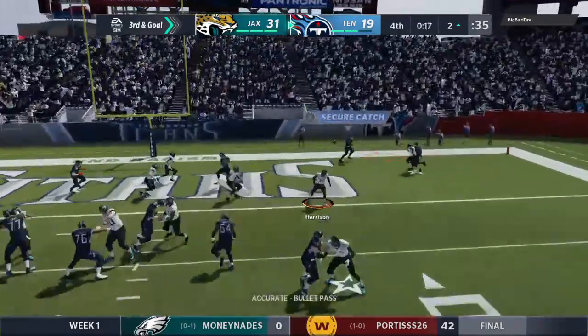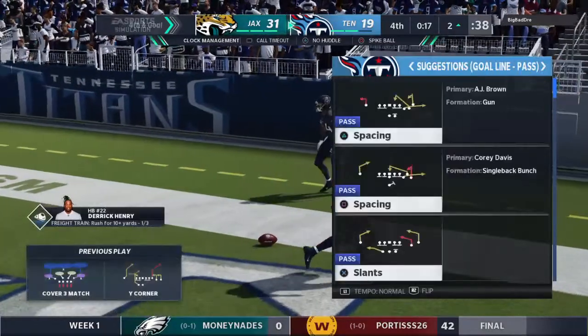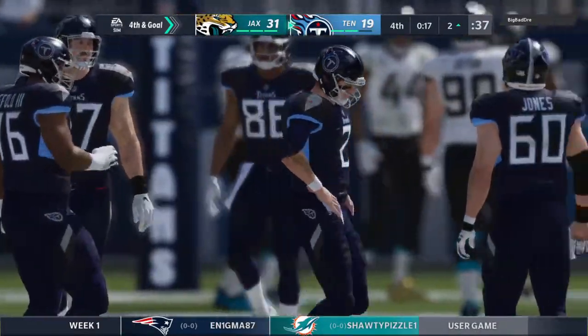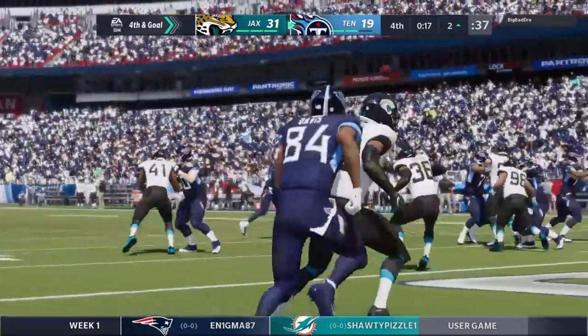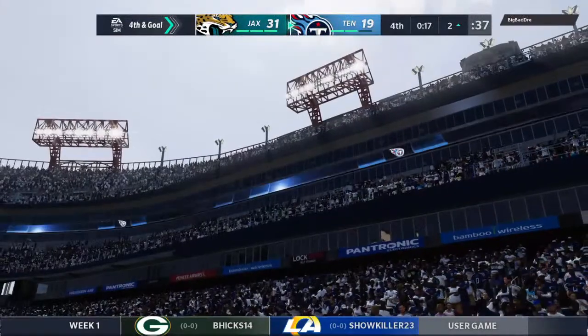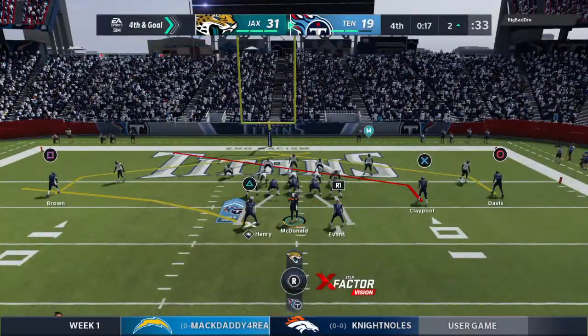From the gun, McDonald. And that's going to be knocked away in the end zone. It's incomplete. Certainly looked like someone was very confident in his ability to fit that one in. I would say he was overconfident because there wasn't a whole lot of separation there. Had that one covered pretty well downfield and knocked it away. The field goal doesn't help.